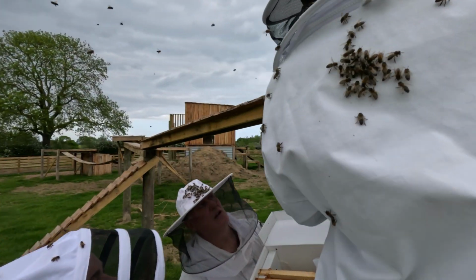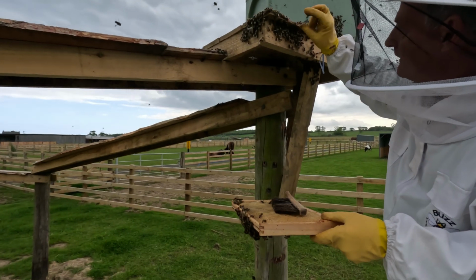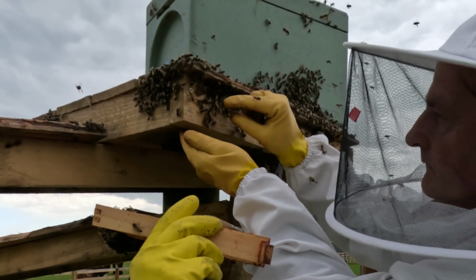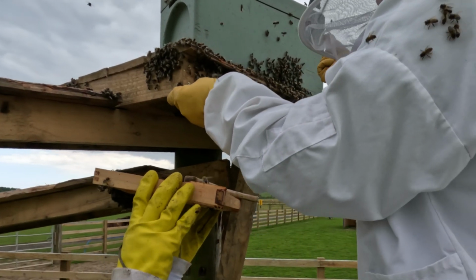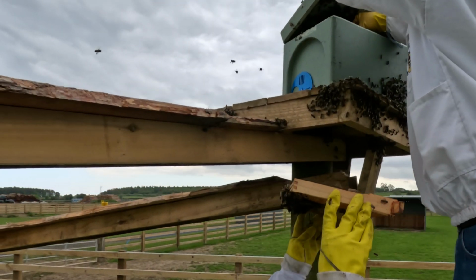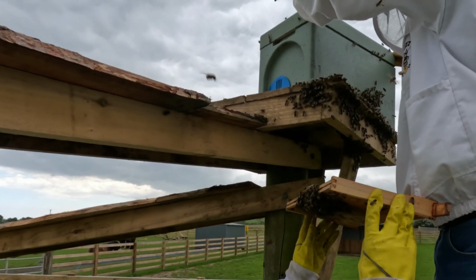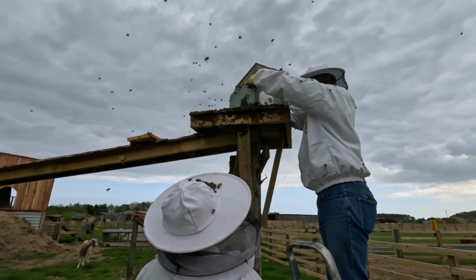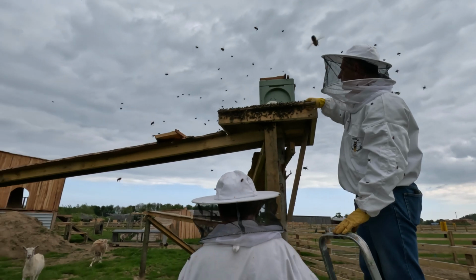Yeah, that would be good. Do you want to hold the frame? If you hold the... Yeah, that's fine. Well, 6 frames plus that extra one you got there, so that's the 6 in there.